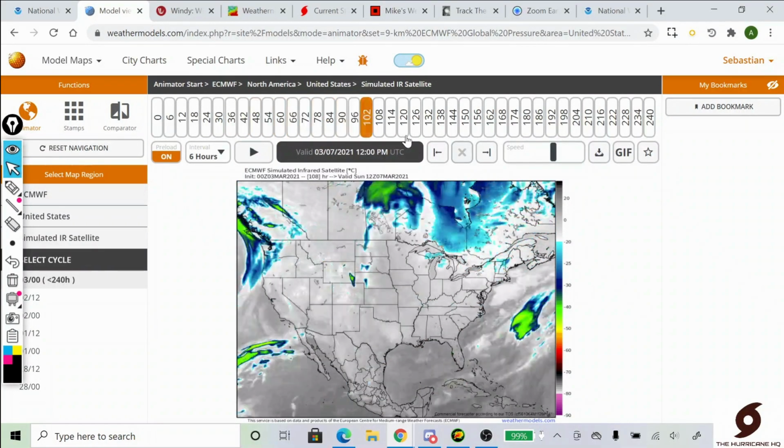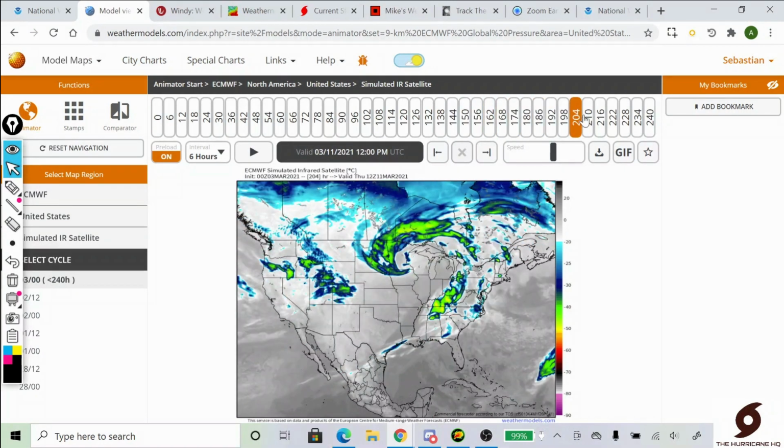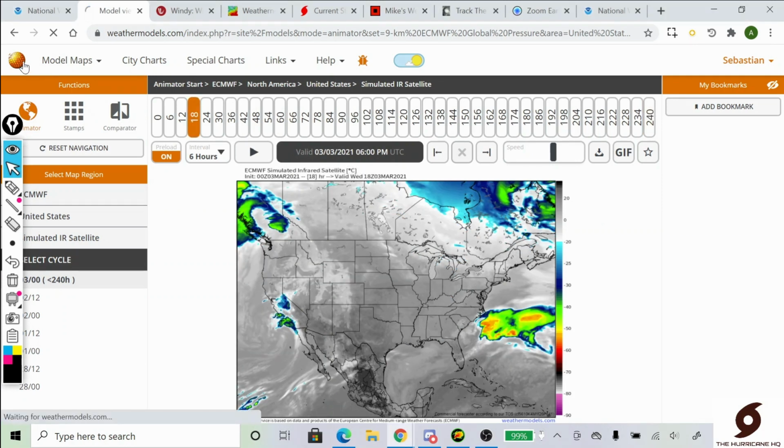So I'm just going to go through this real quick. And this is the low pressure system I was talking about, as far as we can go. See, this could be a huge severe thunderstorm event because it has decent convection in all these areas. So we'll have to watch it very carefully for severe thunderstorms.